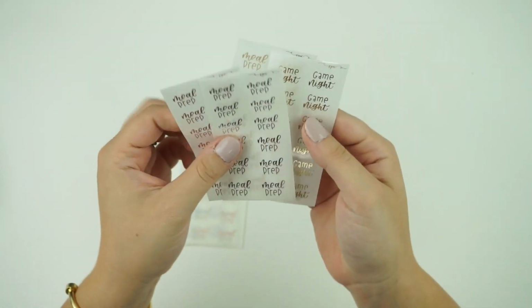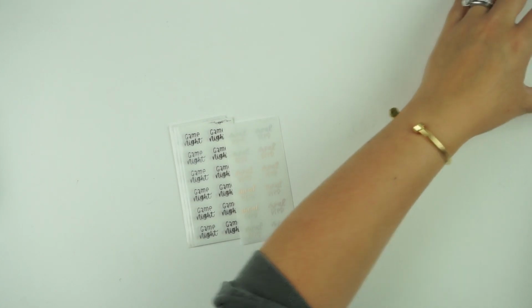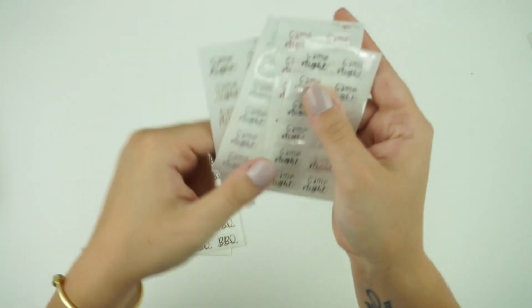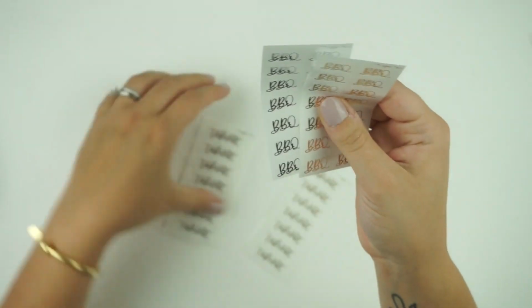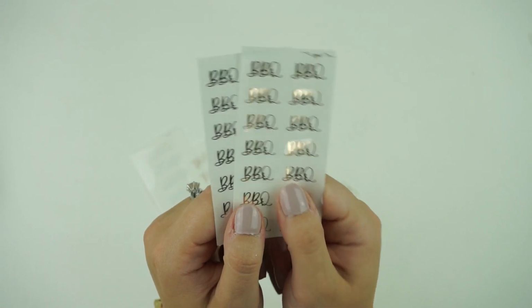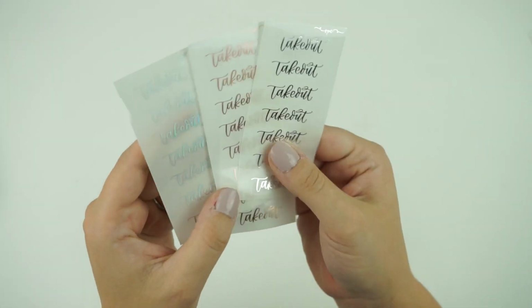Then I have some scripts for this week for the foil releases. So these come in all 4 foil colors. This one says meal prep, which was highly requested. Oops, sorry. I just showed you meal prep and a game night. So we have meal prep. We also have game night, another super requested one. There is also barbecue. I think I have my other ones in my organizer. Barbecue, they come in all 4 foil colors, like I said. And then also takeout. So these are just like all of our regular scripts.